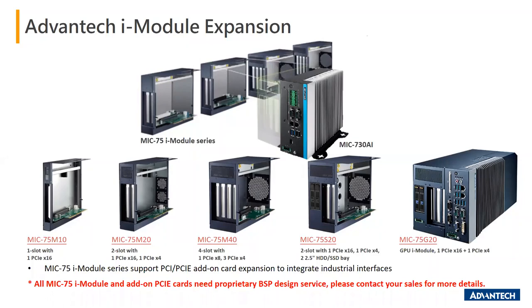How do we design a system to open this flexibility to our customer? We use iModule. When you leverage iModule, for example if you want to install PCIe, or maybe a hard disk or SSD, you can use different kinds of iModules on the original system. You can see the original system is over here. When you install iModules, of course, it extends the chassis for you to install add-on PCI cards. The same scenario applies to MIC730AI: we can install iModules, and you can leverage this design to install your own add-on cards.